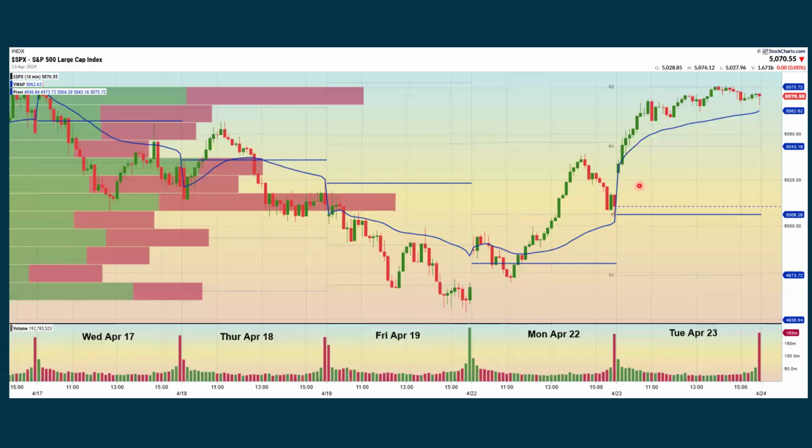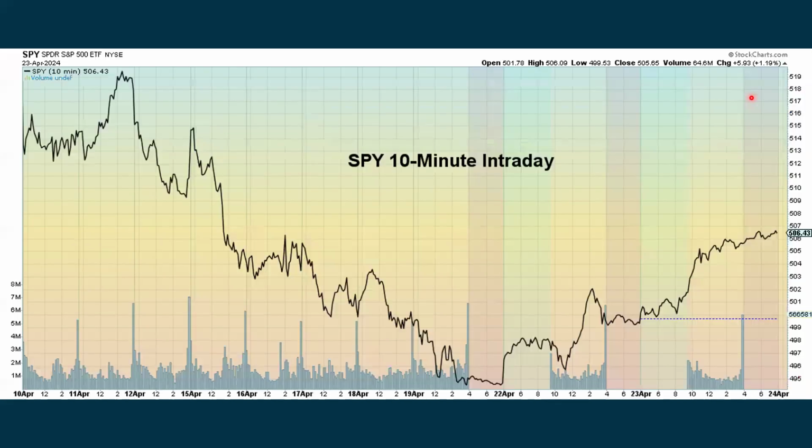Our intraday chart, we gapped higher and quickly went above R1, and we didn't see an awful lot of selling coming in here. We went sideways for a while and then made our way up to R2 and then closed a little bit down from R2. So a pretty positive day on the charts. Intraday, where we saw a real move up here later in the day yesterday, and that's where things really started to kind of shift.